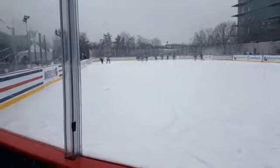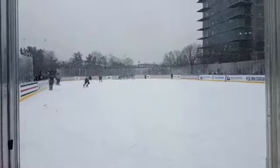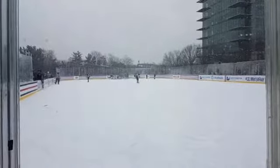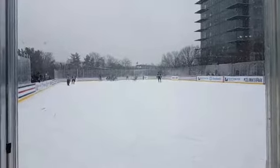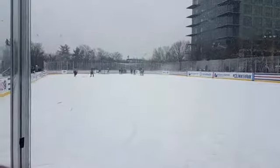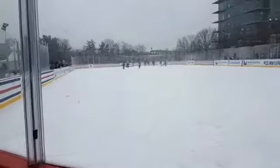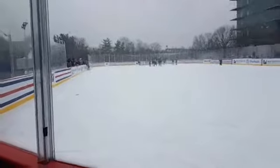Lindsay's got it behind the net. He sends it towards the wall. They take a shot, goes behind the net again. Pulliam picks it up. And they're going to call a penalty on Jackson Lindsay, it looks like. He checked a kid twice. Guess one of them was illegal.